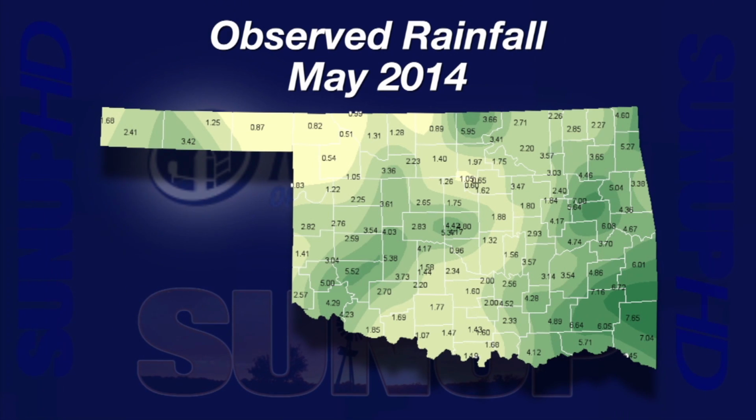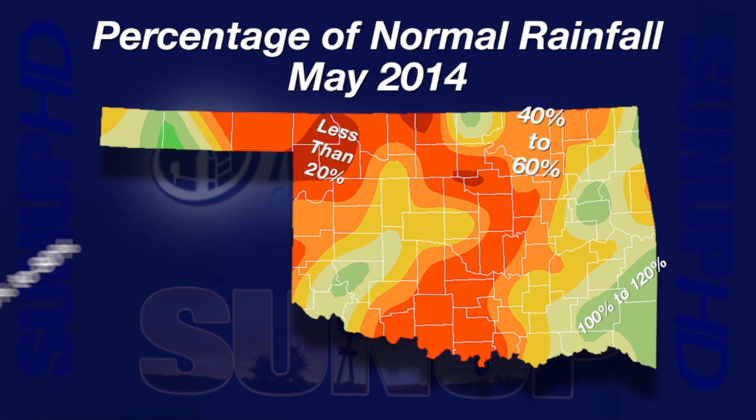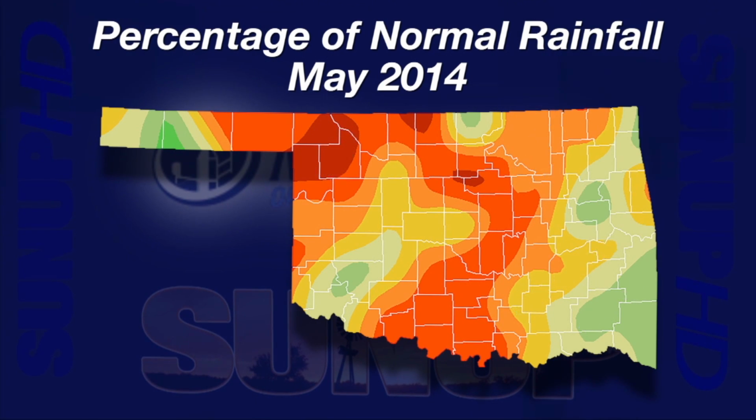The May percent of normal map from the Mesonet shows where there were abundant rains, and we can see that down in the southwest, out in the panhandle, and then scattered about southeastern Oklahoma, but also where most of the state actually went without good rains.